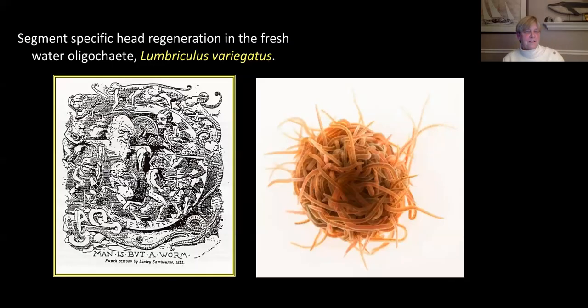Now, I probably don't have a lot of time to talk about worms. I'm sorry, but I'm going to skip ahead and just share one little cool thing this worm can do.